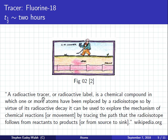A radioactive tracer is a chemical compound in which one or more atoms have been replaced by a radioactive isotope. So a tracer is, well, you know this word maybe, tracer. Do you know this word?